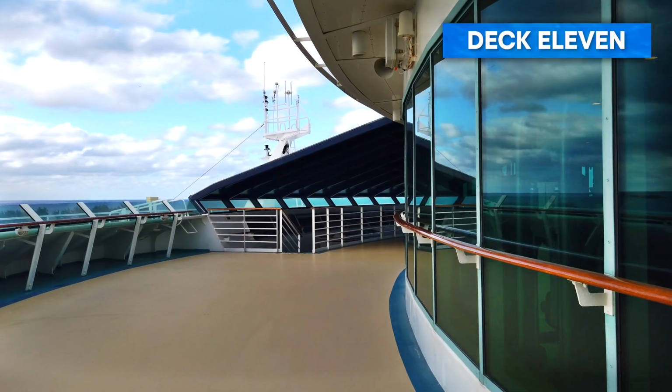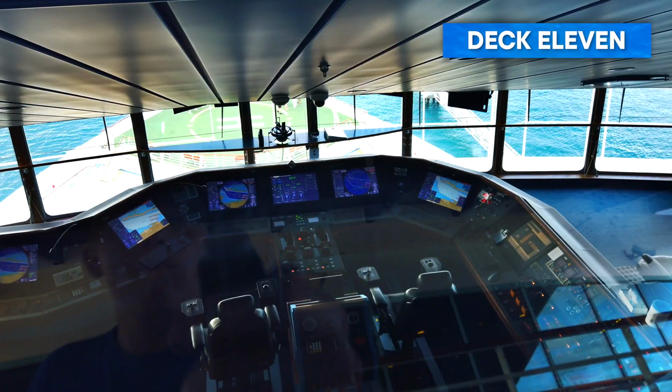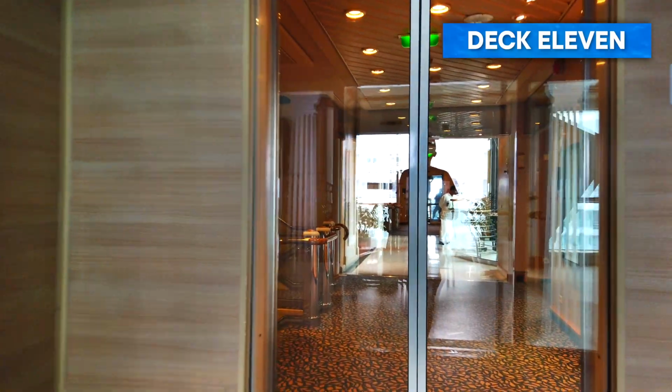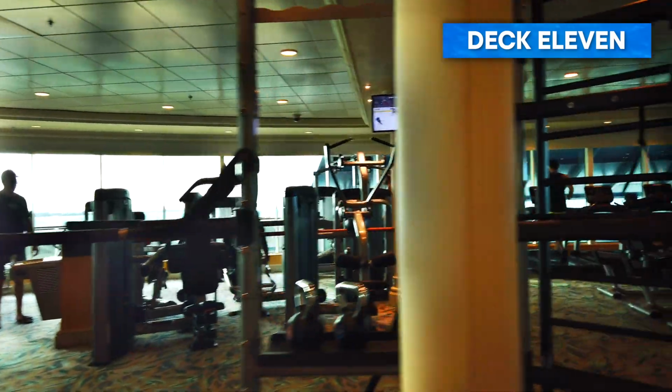And moving alongside here, we're heading to the front of the ship for the Peekaboo Bridge. This is where you can basically peek on the marine operations of the ship from the bridge. And moving inside, we have in the forward of the ship, the gym, where you can go ahead and work out.